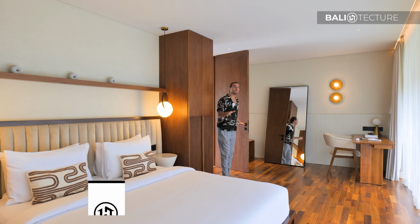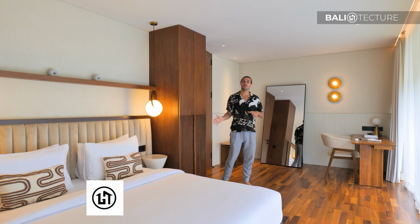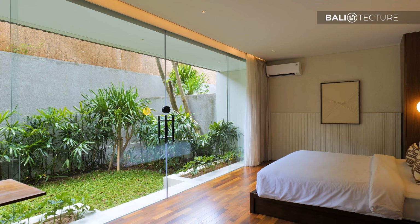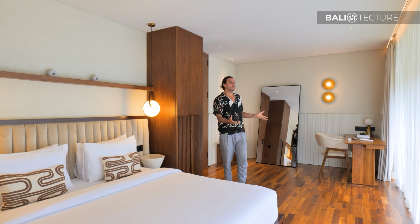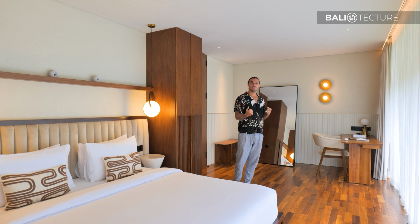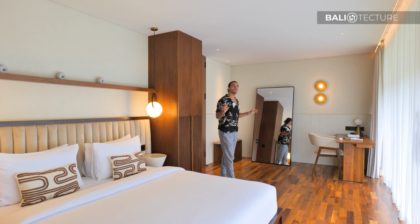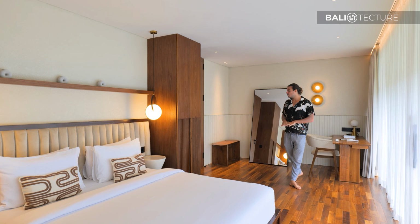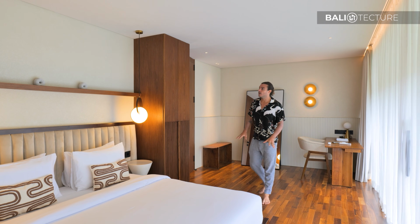Okay, so finally it's time for the first bedroom. And again, we are on the back of the villa now, and it's so bright, even though we have only one window, but this floor to ceiling opening gives a lot of indirect light, a lot of diffused light to the ambience, and so it's really bright.